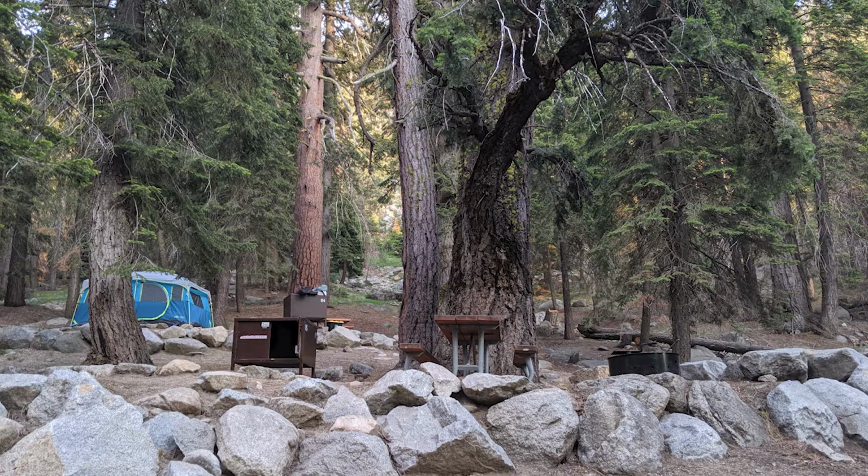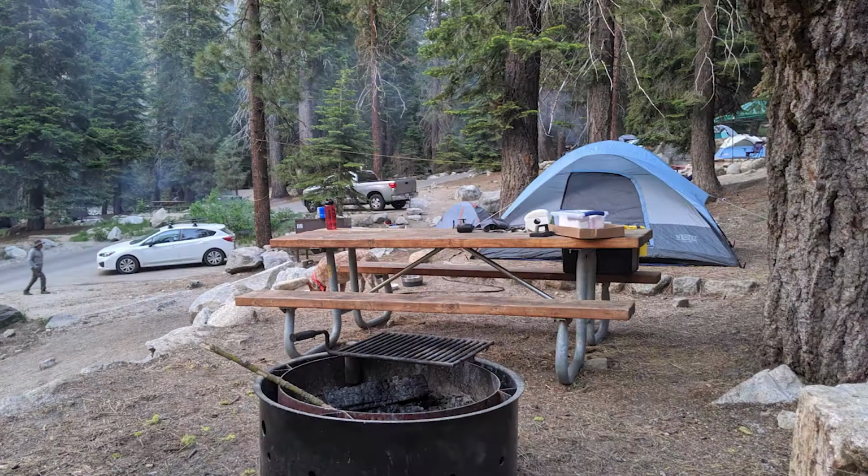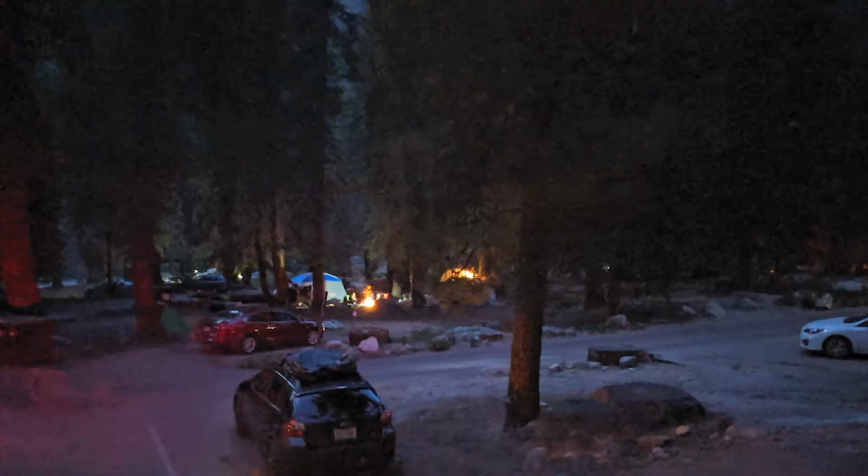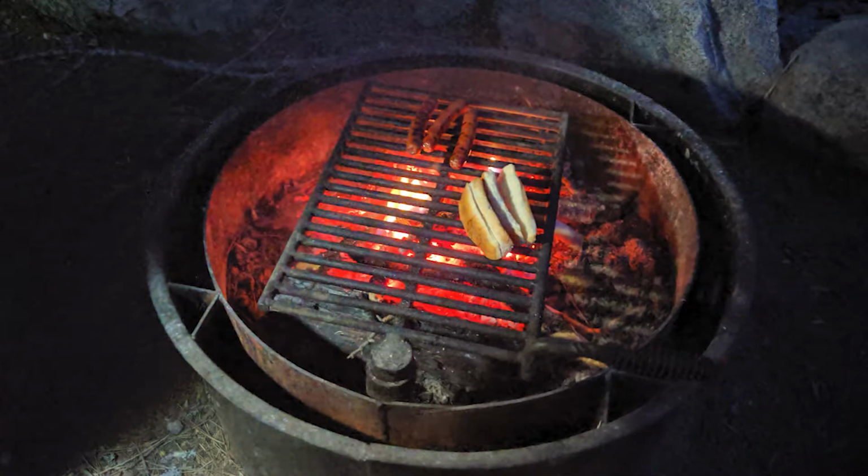It was probably about 7 p.m. when we finally hit our campsite. I think I picked out a pretty good one. Lot 115 in the upper Lodgepole campground here in Sequoia National Park. Got a little fire going. You can see the park was pretty crowded, but we got a spot on the outskirts. Cooked up a few dogs on the grill.